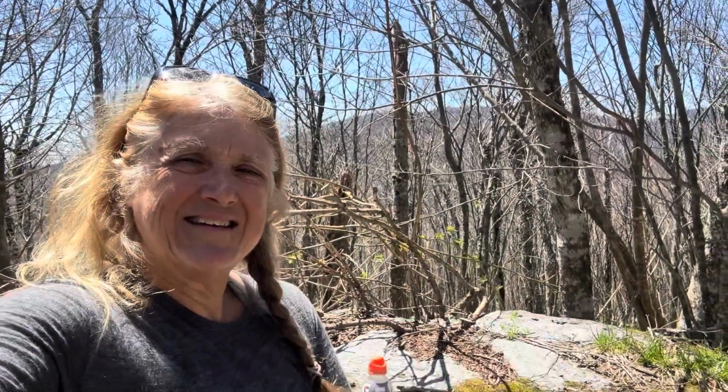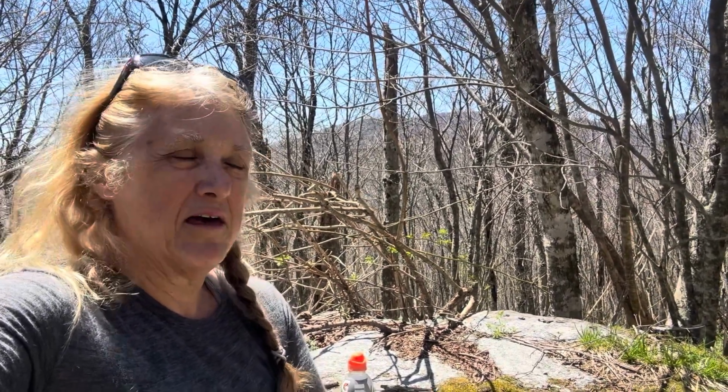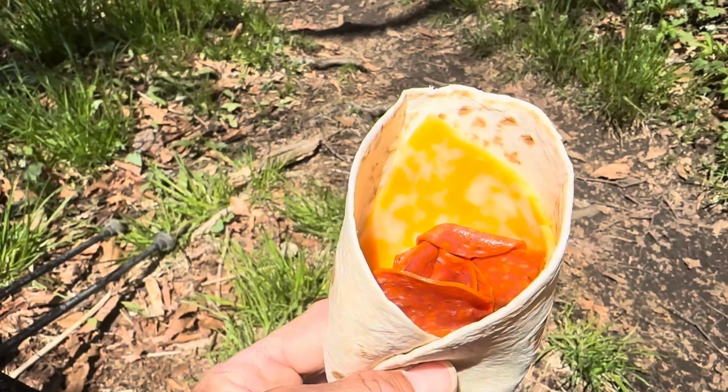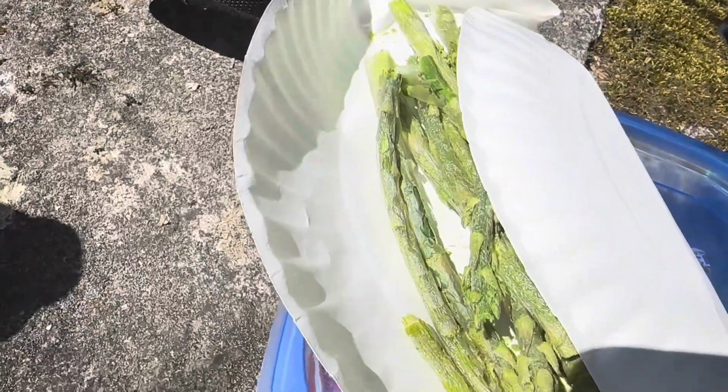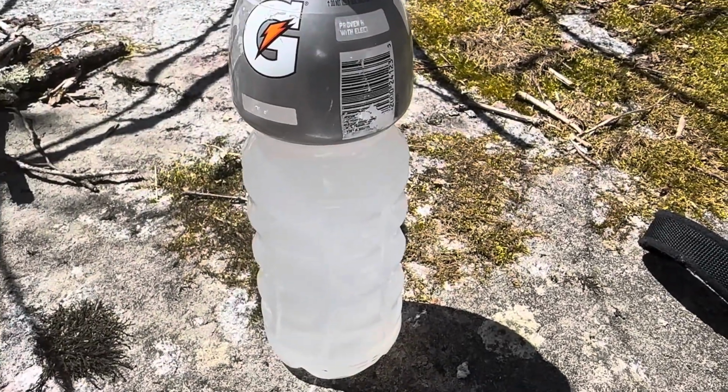I decided not to have lunch back there, even though it had great views. It didn't have the most wonderful place to sit. I thought I'd rather have a nice place to sit, so I found this nice rock. And for lunch, I am having a pepperoni and cheese wrap and some freeze-dried asparagus and some electrolytes that I mixed up.